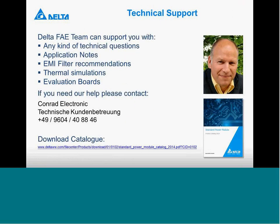Now we're coming to the end. When you have questions, please don't hesitate to contact us. We have a team which can help you with any kind of technical questions, with application notes, with EMI filter recommendations. We can also do thermal simulations for you. We also have application boards if you need them. If you need help, please contact us first.